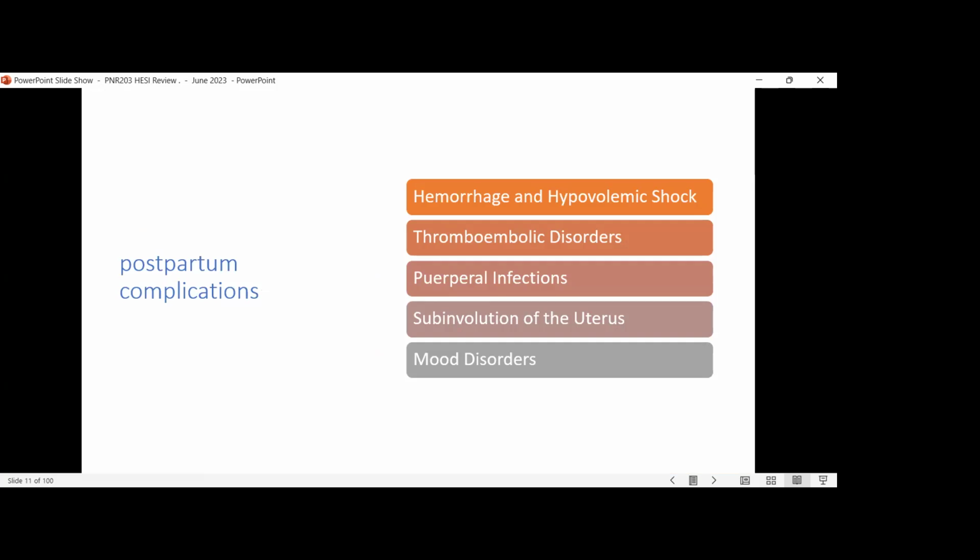Puerperal infections. Another term is postpartum infections. Things that can happen, such as chorioamnionitis, are big on HESI. And then you have subinvolution. Remember, these are postpartum complications.